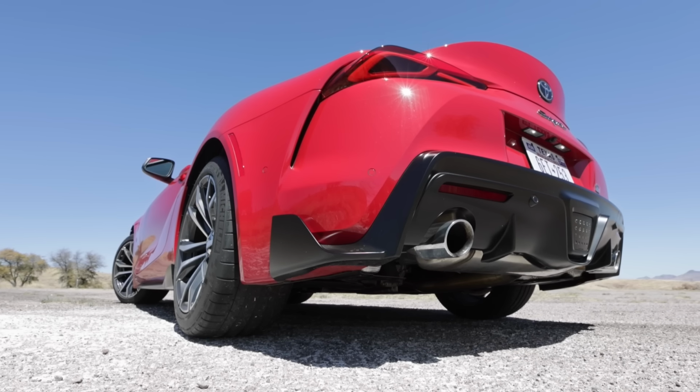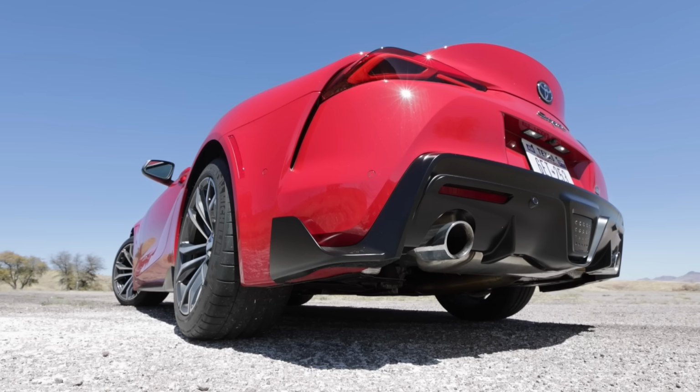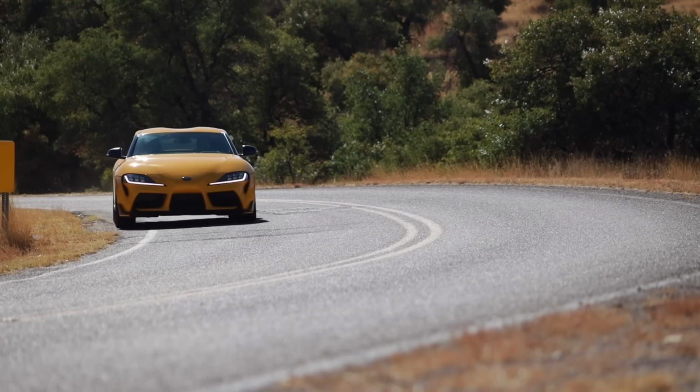This car weighs approximately 3,181 pounds, which is 200 and change pounds lighter than the 6-cylinder. And it has a 50-50 weight distribution. And you definitely notice it driving this car. It feels light and just twitchy. Still twitchy like the 6-cylinder, but twitchy and tossable like the 86 kind of.